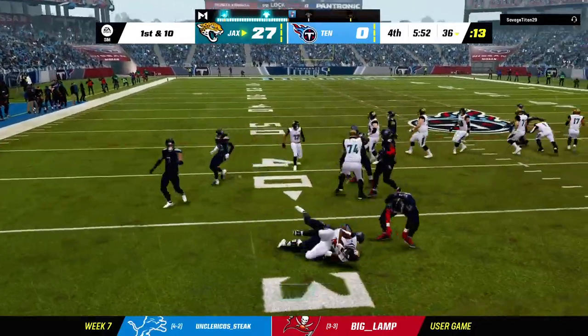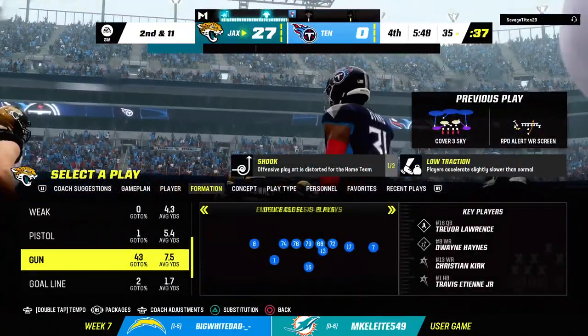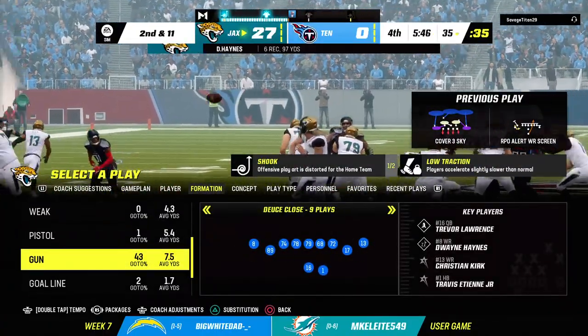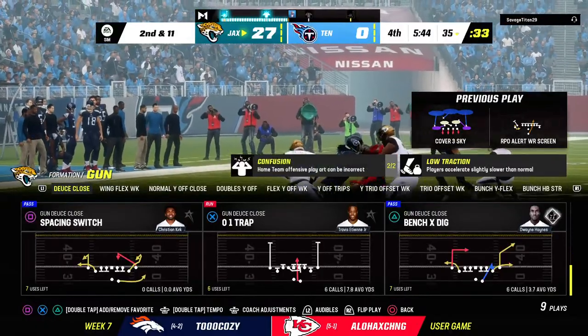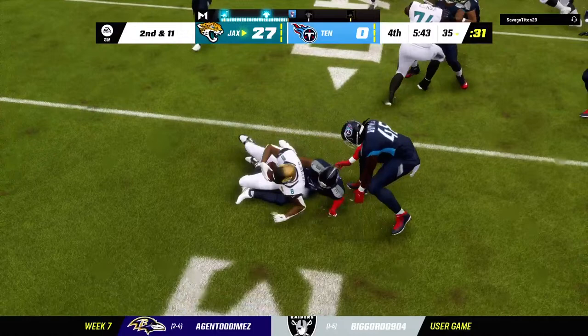Lawrence going to fire it out wide, complete. Yeah, that play is blown up, losing yardage back at the 35. He was unable to shake free there. They'll cover him for a loss of a yard. Heck of a play there to get to him quickly and get him down for a loss.